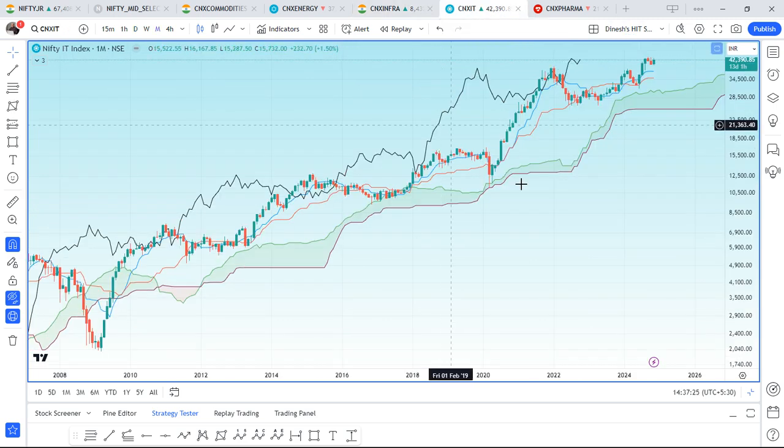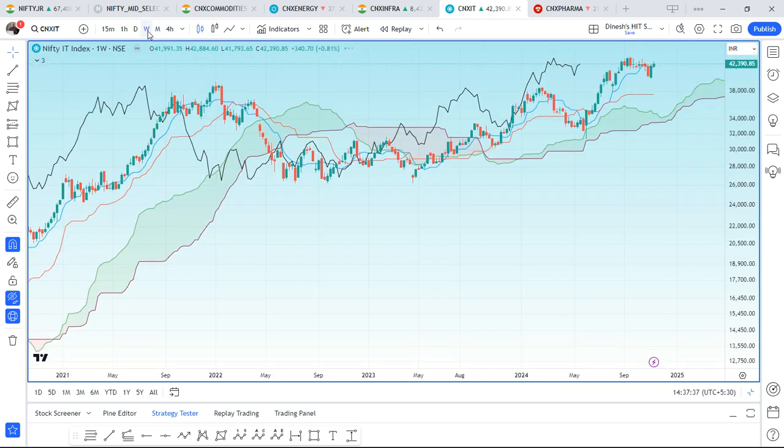Next one is the IT index. Now, the IT index has held the market and it's held it beautifully well so far, and at all time high, almost just a little bit of blip from the all time high. But one should keep in mind that yesterday, 15 November, Friday, the NASDAQ index has given a bearish island reversal. And if NASDAQ shivers, so do the IT stocks.